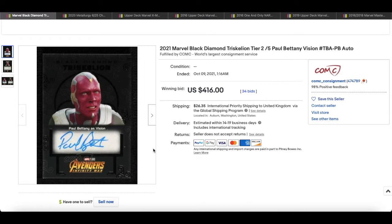Black Diamond cards still having a run. Plenty out there selling every single day. And rightly so, there are some big collectors going after this stuff, and a lot of people know who these characters are and who the actors are. You think about the MCU, the movies have definitely got a part to play in these, for sure, in my opinion. So, super interesting. Black Diamond's still popping, still selling well.